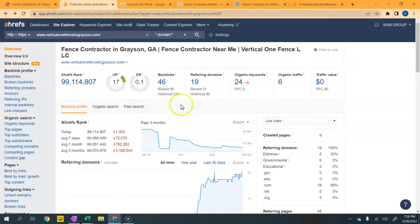And how we get this number is thinking about your referring domains and backlinks. So you have 19 referring domains pushing 46 backlinks to your site. But keep in mind that not all referring domains are the same. You need to have relevant ones that Google finds reputable. So you want to make sure they're relevant to the industry you're in and they're related to fencing. Because as you can see here, only 6 of your referring domains are considered strong ones, and that's what's pushing your rating here, just these 6. So you want to keep that in mind.